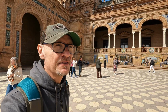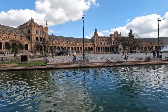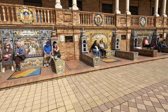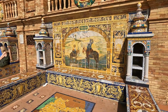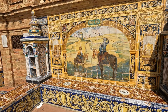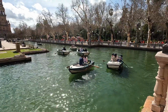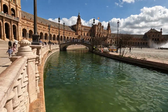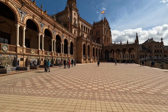Plaza De España is another very popular place to come here in Seville. It's another beautiful building, and unlike the palace, it's completely free. Each of these sections where the people are sitting all represent a city in Spain. The plaza was built in 1928 for the Iberian American World Fair in 1929.